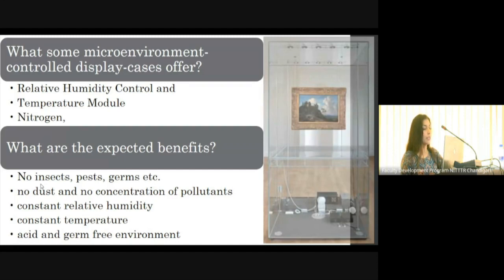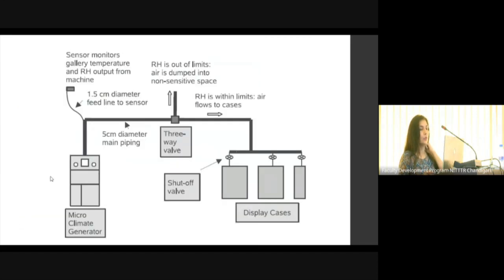There would be no dust because there's a positive pressure. No pollutants, no germs coming inside, and constant relative humidity, constant temperature. We have devices for that. And an acid-free as well as germ-free environment. So this is what we get. And this is a diagram, I won't go into it.